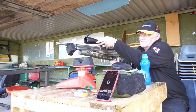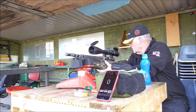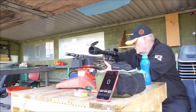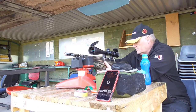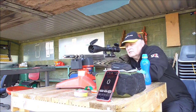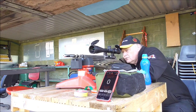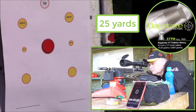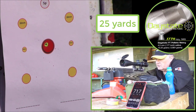And I've got the Daystate field target heavies at 10.25. It's hard to get hold of these pellets nowadays. I found them really good in rifles I've used. Right, see where the point of impact is. Going for the centre red dot. Switch it on. So it's not far off.